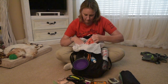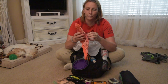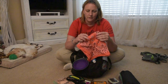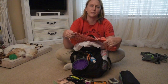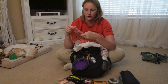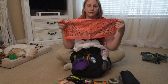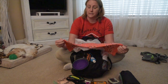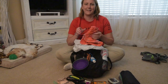I have a bandana. Bandanas are a very handy thing to have. They're very multifunctional. You can use it obviously in your hair. You can wrap it around your face to protect it from smoke. You can use it as a handkerchief if you need to. You can use it to filter water in an emergency. You could use it as a tourniquet if you need to. It's just a really handy little thing to have in your bag.